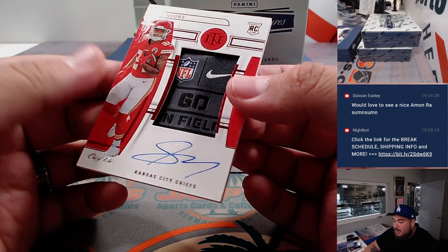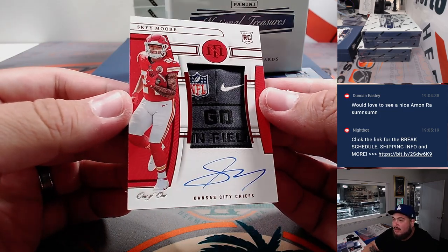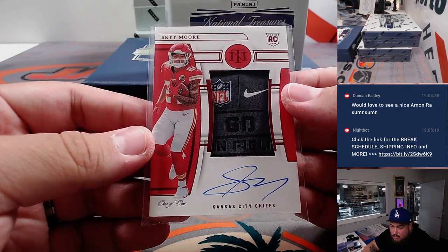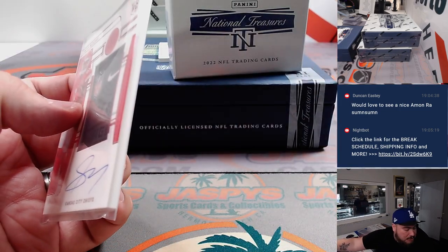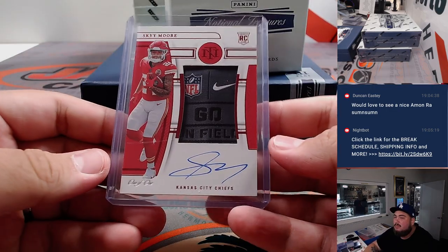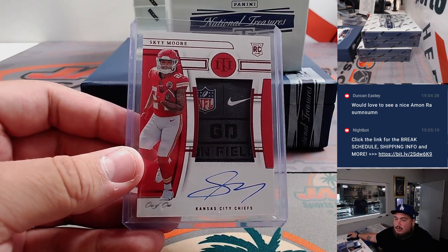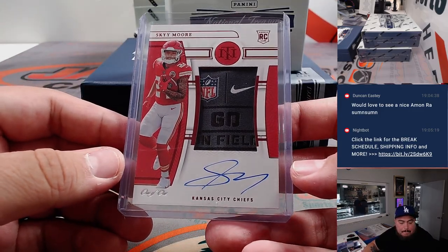Woo! How about a 1 of 1 RPA laundry tag of Sky Moore? Very nice. Uno of uno. And that is going to go to the Kansas City Chiefs, which is part of the Washington, Jets, Detroit, Kansas City, Buffalo RMB. And spot one is Sean Maddox, your free spot Mojo. Look at that. Nice. Very nice 101. I'll get you this right here. All aboard the Big Hit Express. Congrats, Sean.